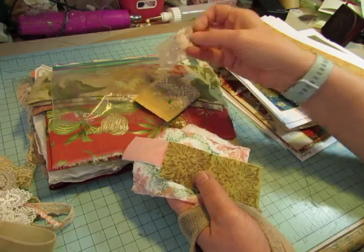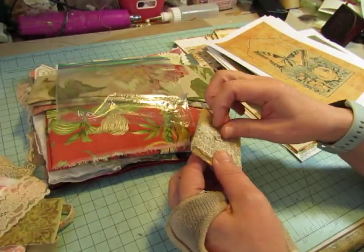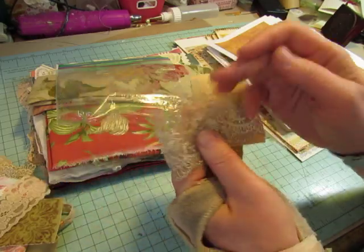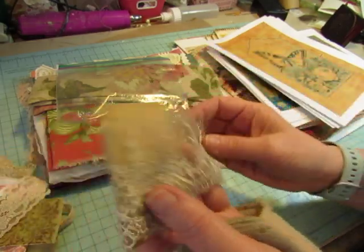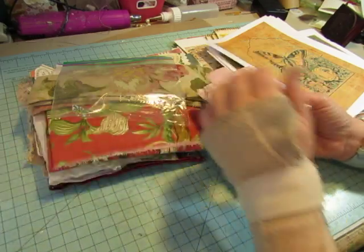And this lace. This one is beautiful. Oh, it goes that way. Look how pretty that is. Oh my goodness, thank you. I really want to know who you are.